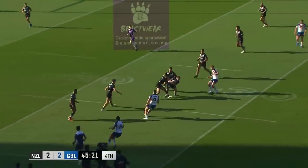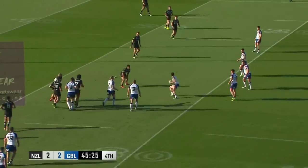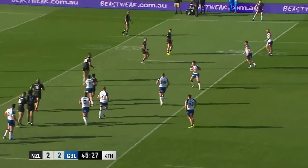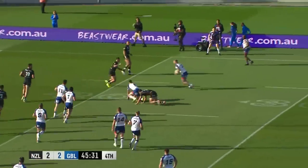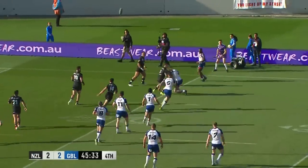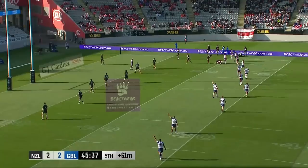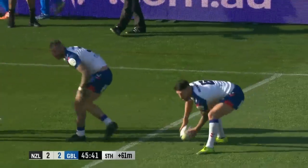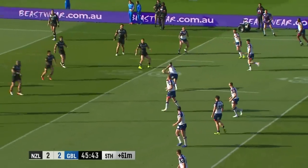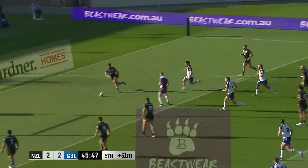Now this is looking better for Great Britain. Hastings has his hands back off Whitehead. Now Lomax sniffing around the ruck. He's happy to let Whittam run at them. Hardacre will now be tackled on the Kiwis 20-metre line on the last play. Hodgson. Again, the British team keep it on that left edge.